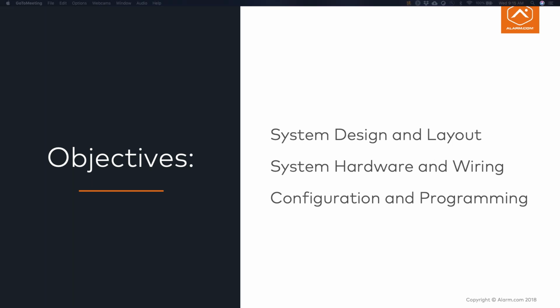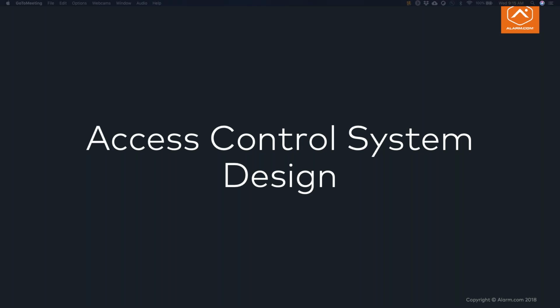Okay, moving right along. So we're going to get into the installation piece here. We're going to talk today about system design and layout, system hardware and the wiring, and then we're going to show you how to configure it and program the doors on the back end. We're going to have to move right along here.